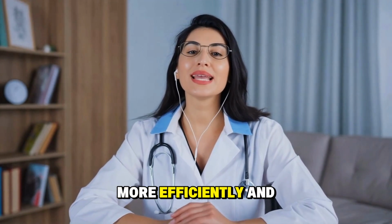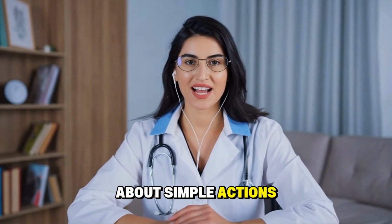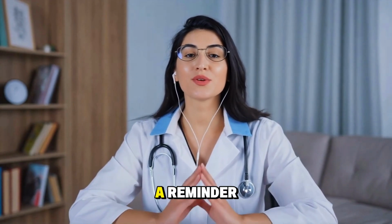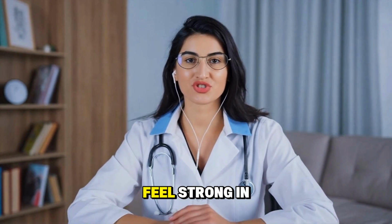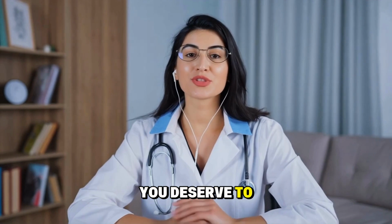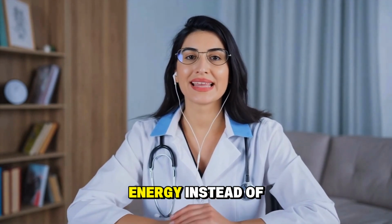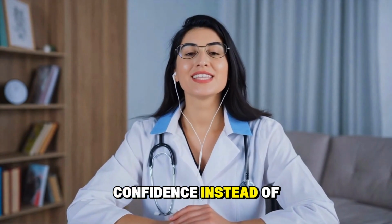And while we're talking about simple actions you can take right away, I want to encourage you to use this as a reminder. You deserve to feel strong in your legs. You deserve to move comfortably. You deserve warmth instead of numbness, energy instead of fatigue, confidence instead of caution.